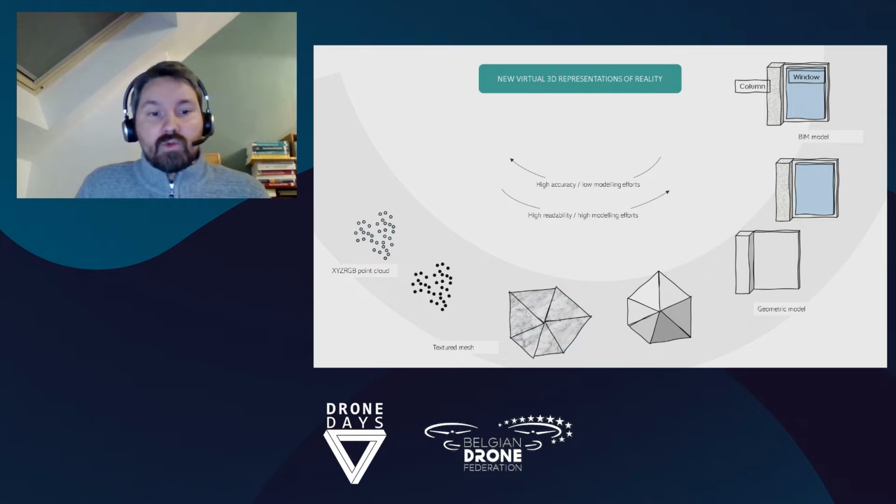A point cloud is really raw scanning data. It's what's produced, for example, by a laser scanner. It's highly accurate, with a lot of information, but it's sometimes difficult to read. It can be a really large file, difficult to open, and difficult to get access to the useful information.